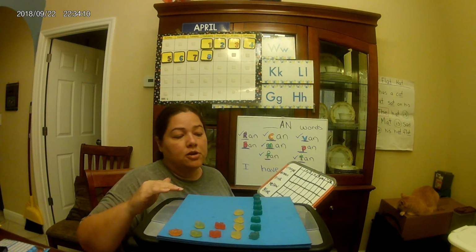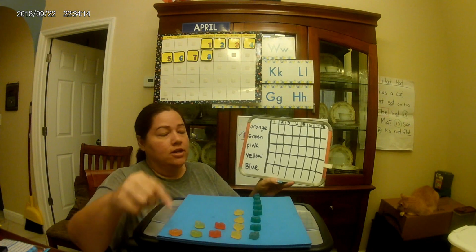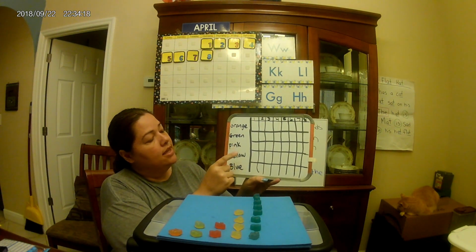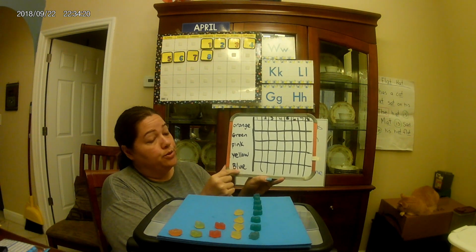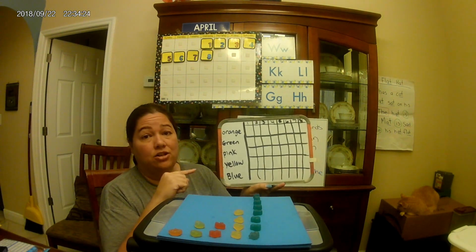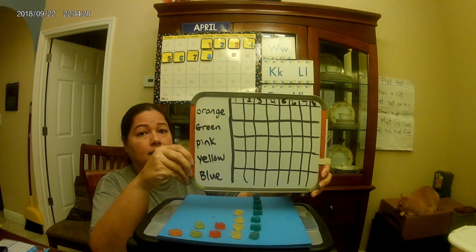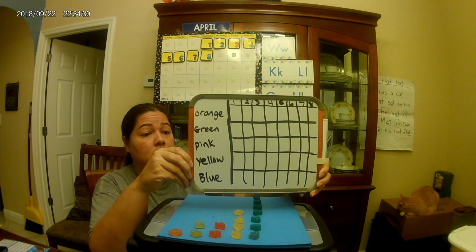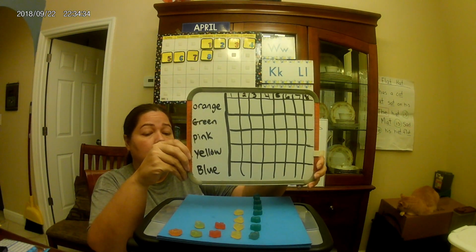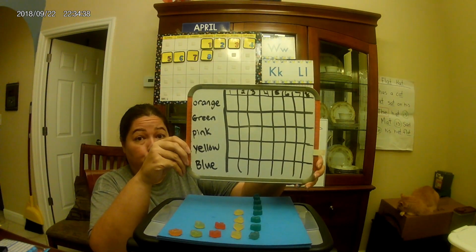Okay, so we're going to do some graphing. What I did here on my board is I put each of the colors. So we have orange, green, pink, yellow, and blue. Now you might need somebody to help you write these colors down, or you can push pause and try to write the letters down. Okay, so you need 5 colors. So we have orange, what do I call that? Green, pink, yellow, and blue.